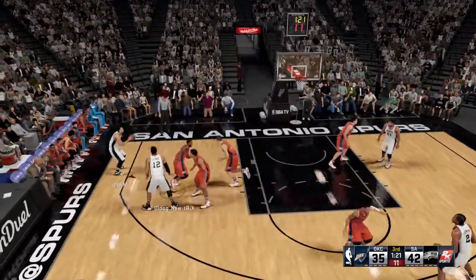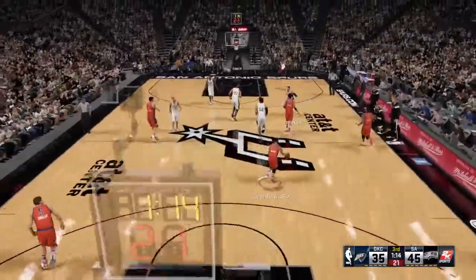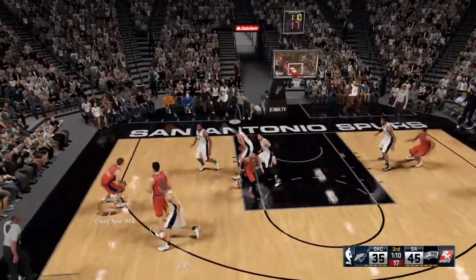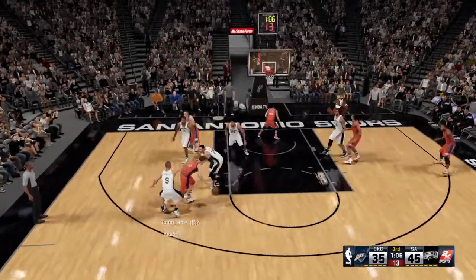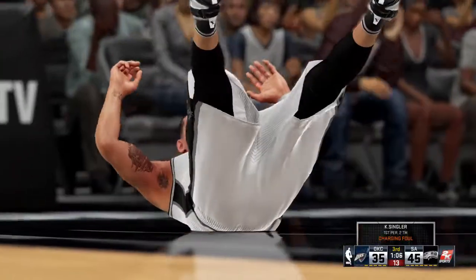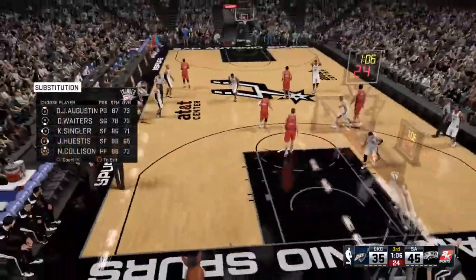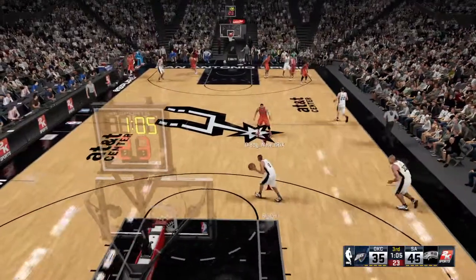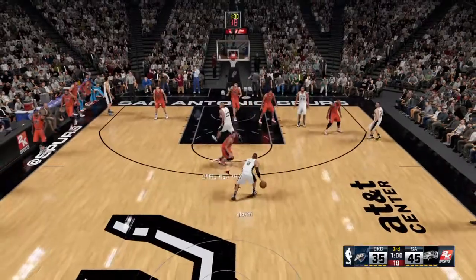Outside Aldridge. Lets it go from deep. And Green with the basket on the assist by Aldridge. Green's got the lead up to 10 now for the Spurs. And that's a foul called on Kyle Singley. That's his first foul. That's a couple of very shaky possessions in a row. One turnover right on top of the other. Time to just slow it down, make the simple play, and get a good shot.